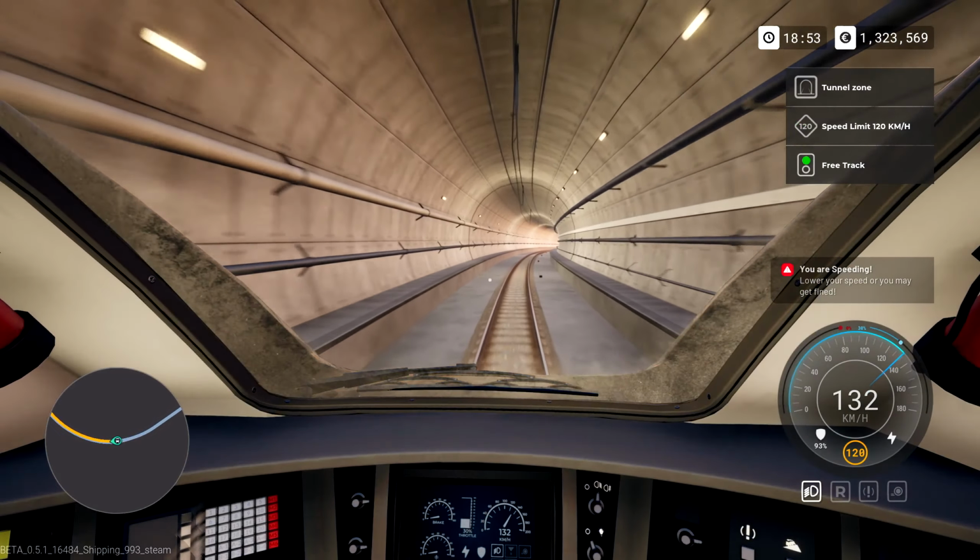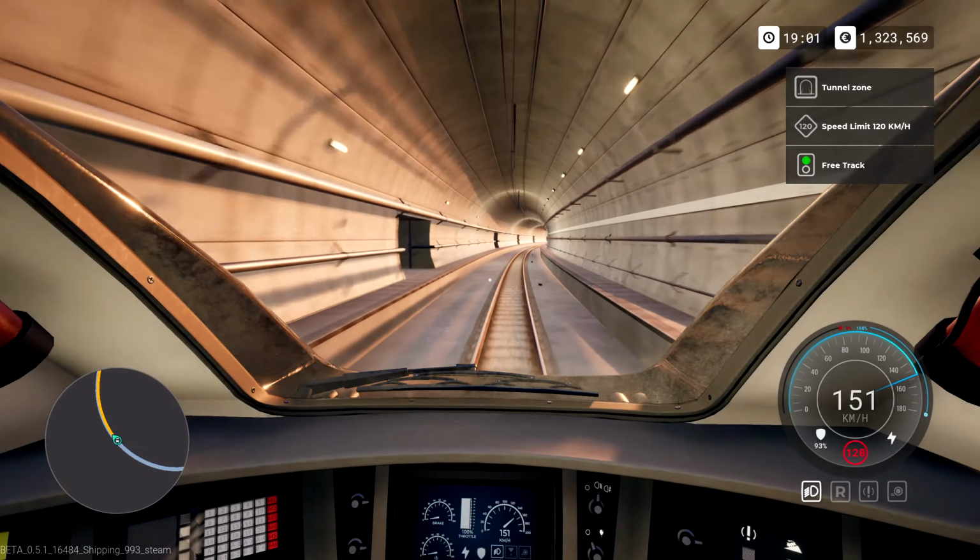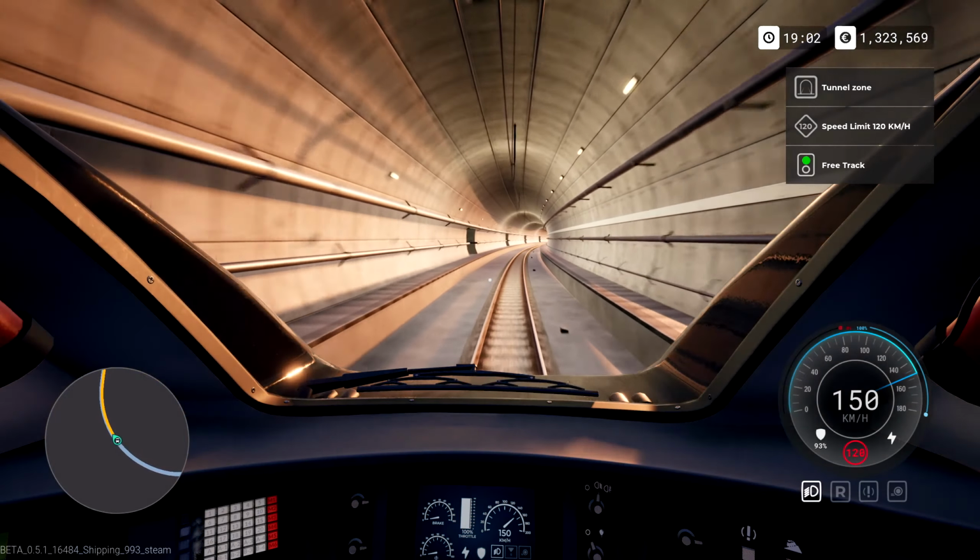Yeah, I'm gonna slow down a touch. Right. Let's go speed test. We're gonna get a fine for this. Obviously, though, the real Eurostar does not sort of piddle through the Channel Tunnel at 120 kilometers per hour. It goes a lot faster. Now we are on a bend. The train is not going to come off the tracks, I'm pretty sure.